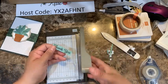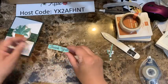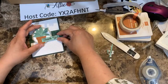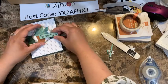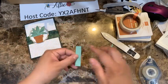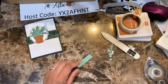See, so I'm just cutting and cutting with this trimmer, and hopefully, yeah, that looks much better, don't you think? It's smaller. And I can either put it on this side. No, I like it on this side. I actually do like it this way. So I'm just going to be adding a little bit of adhesive and a glue dot on this one.